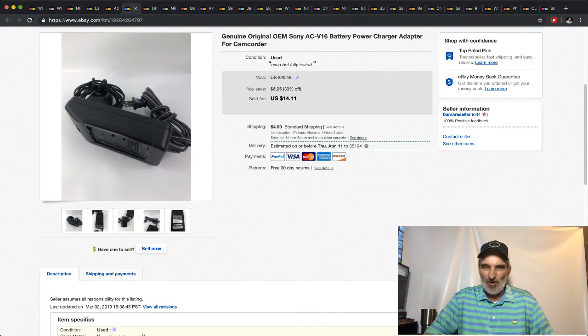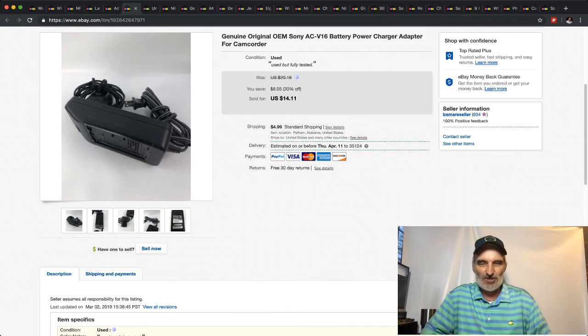Most of these are pretty lightweight. Was probably in the 10 or 12 ounce range, if I had to guess. Probably $4 or so shipping, so decent profit there.